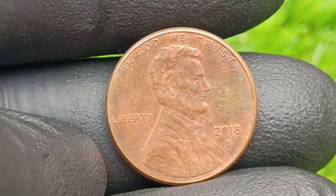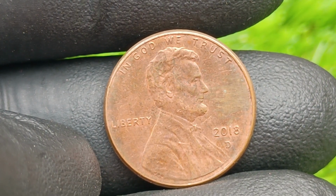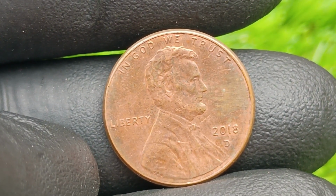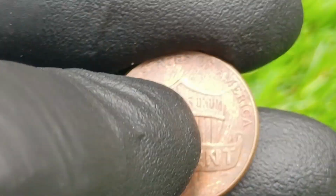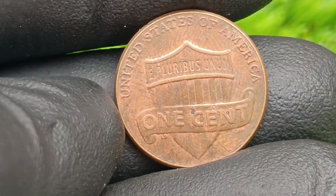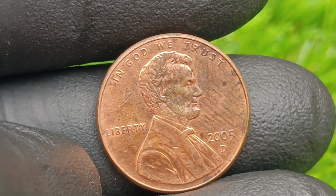And with that, we close the story of the extraordinary 2018 USA coin, a humble penny transformed by its errors and mistakes into a $6 million legend worth big money in history. Next, 2005 Lincoln penny.